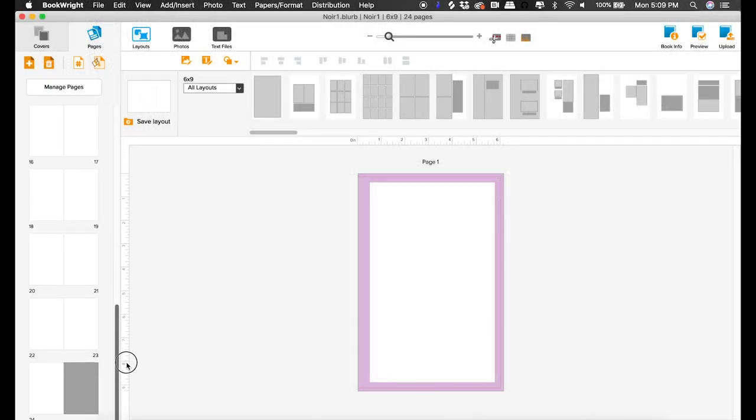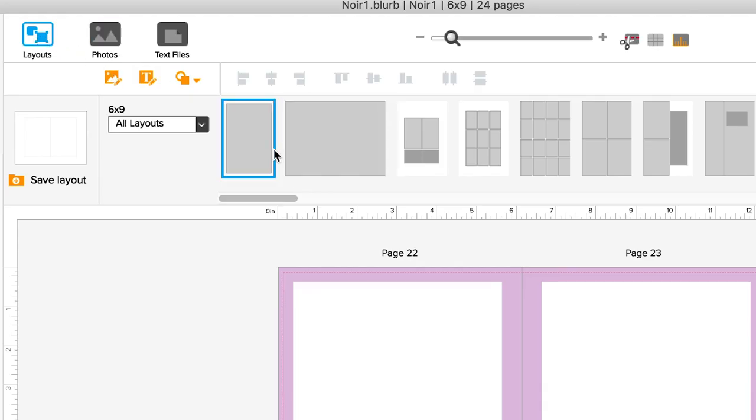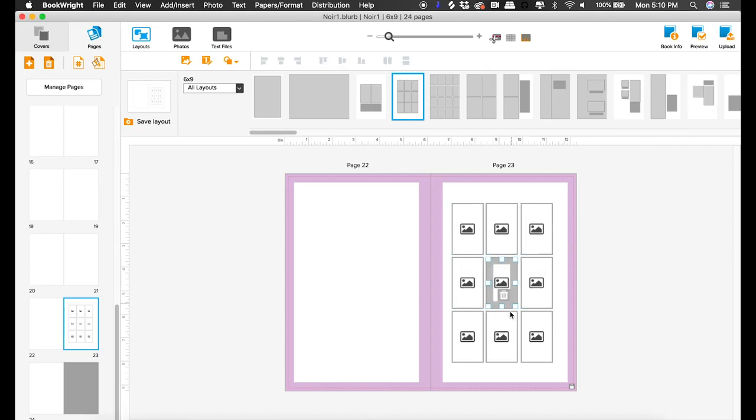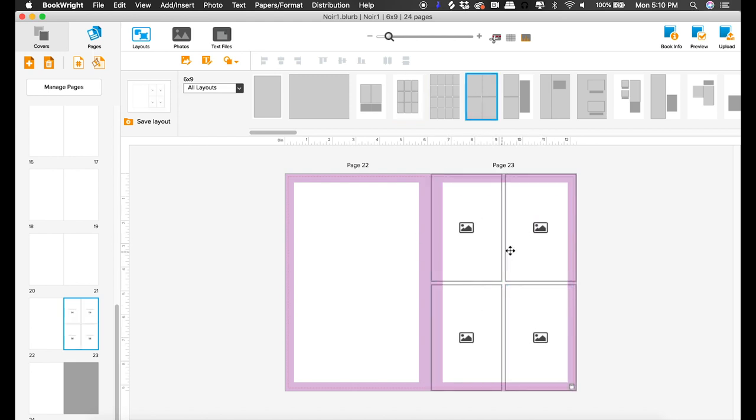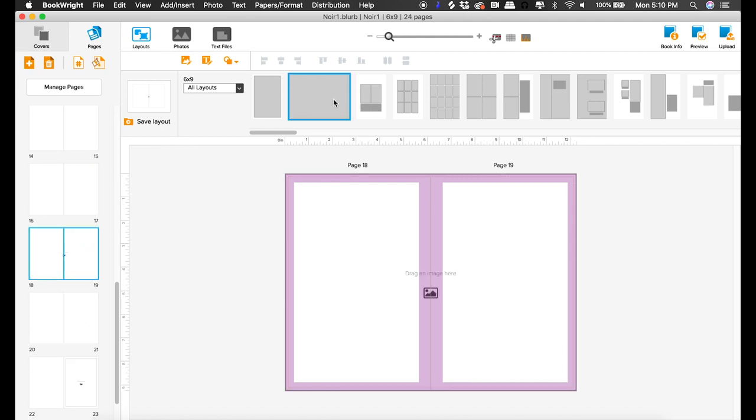Here's my basic page layout. Each page is just a single photo. When you switch to the layouts tab in BookWright, you have a few options. Some of them are not usable really for something this small. Something like this with four images would be fine. If they are four very similar images, like a sequence of events, I'll go ahead and use this. But most of the time when I make my books, I just use the simplest layout possible that gives the images the most space to sing. And that's going to be full page verticals or the double page spread, which is this option here.